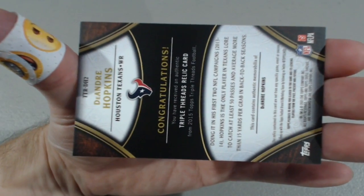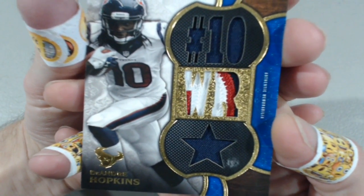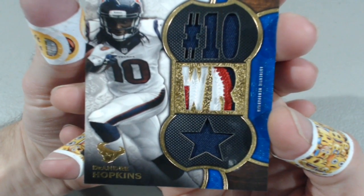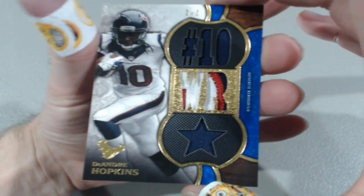And then we'll go DeAndre, first pick of the previous draft. 1 of 3 on a DeAndre triple patch. The first two patches don't do it justice, but the wide-out patch is a shoulder number. That is sweet. Nice hit, 1 of 3 on a blue. Cool hit for Houston, Florencio Cal.